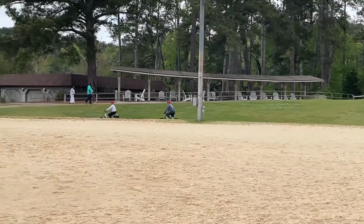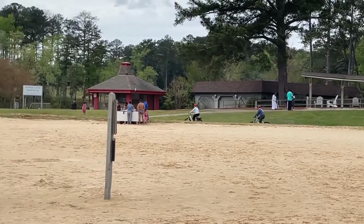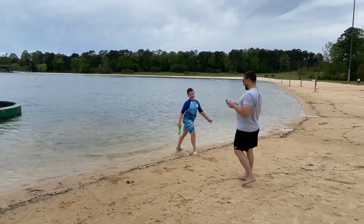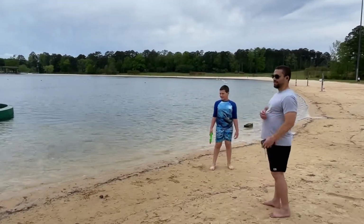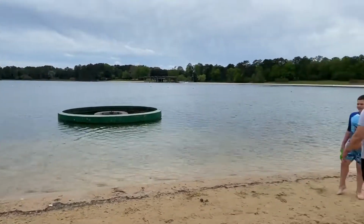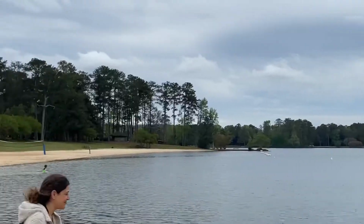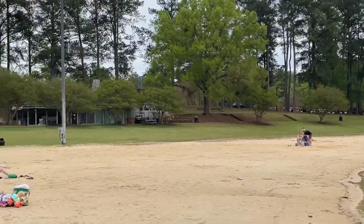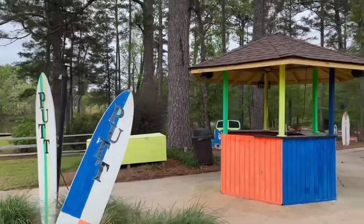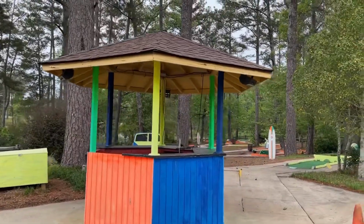Also, a lot of biking around here, lots of bike trails and people just riding around the area. The water is extremely cold right now in April, so I was hanging out on the beach line, but the kids were having a lot of fun. It was just not very crowded, just a few families, and not as much to do. There is a little putt-putt station though, so a few things for the families to do.